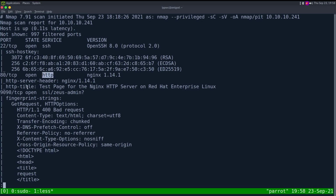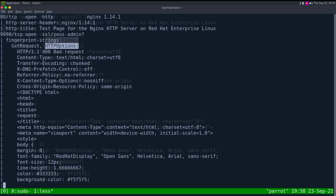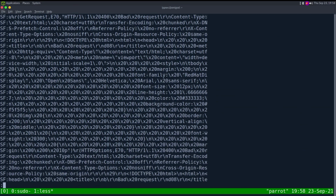Then we have HTTP on port 80, and it's running nginx 1.14.1. And we don't really see too much else. We have 9090 open. This looks like it is going to be HTTP as well because we can see these banners. Scrolling down, we don't have anything else.